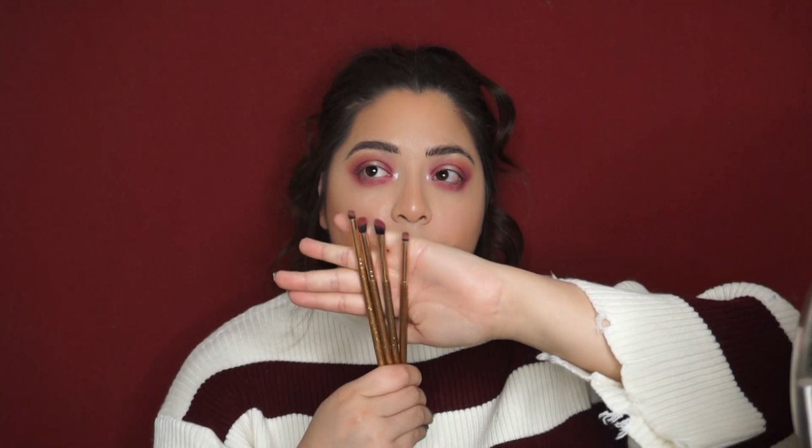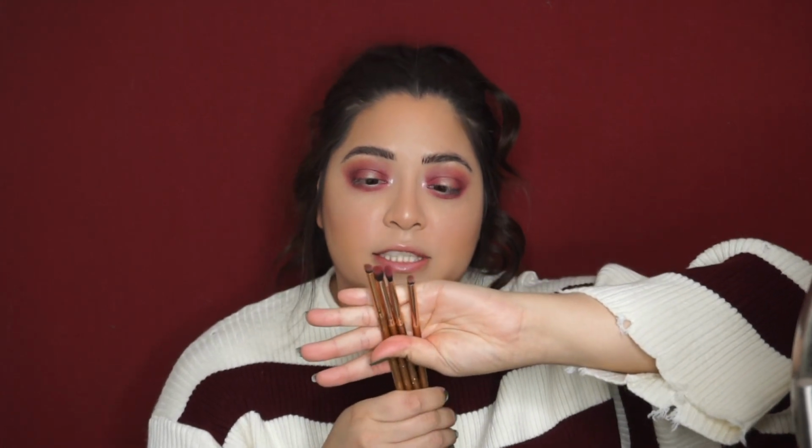So if you're somebody who already has a bunch of blending brushes, this is really good because you kind of get the brushes you don't really want to buy. Like these pencil brushes, I never want to go out and buy these, but I always need them, you know? And then these are really good to blend out smaller portions, like to get really good in your crease. But if you're someone who doesn't have blending brushes, you're gonna need one. You're gonna feel like you're missing one.